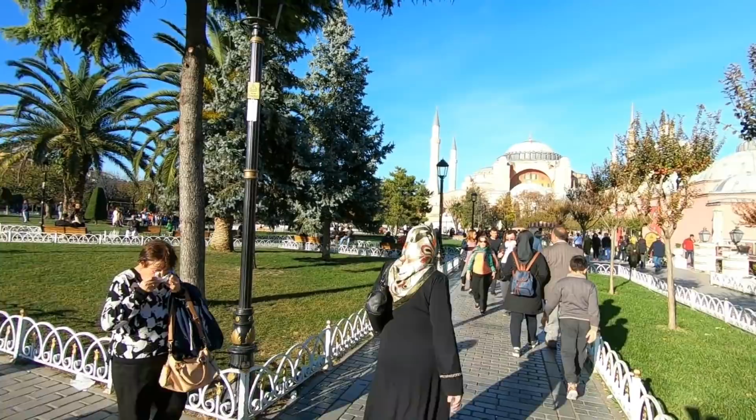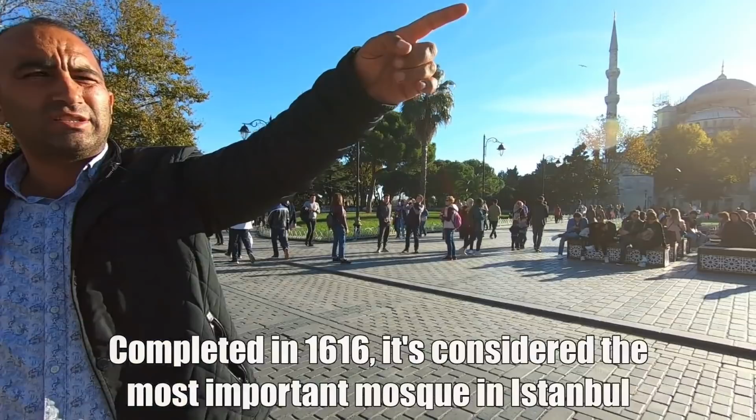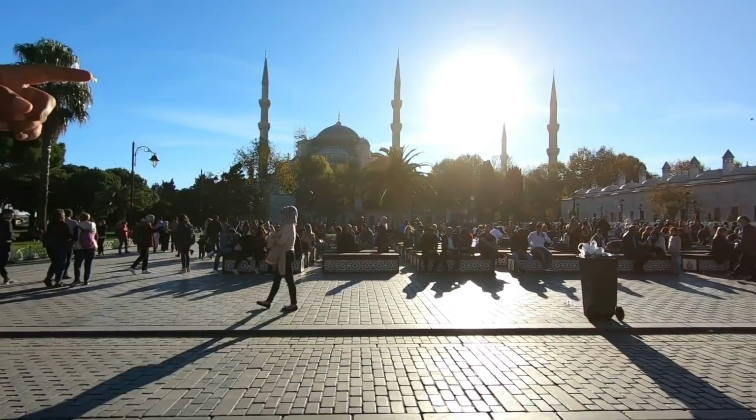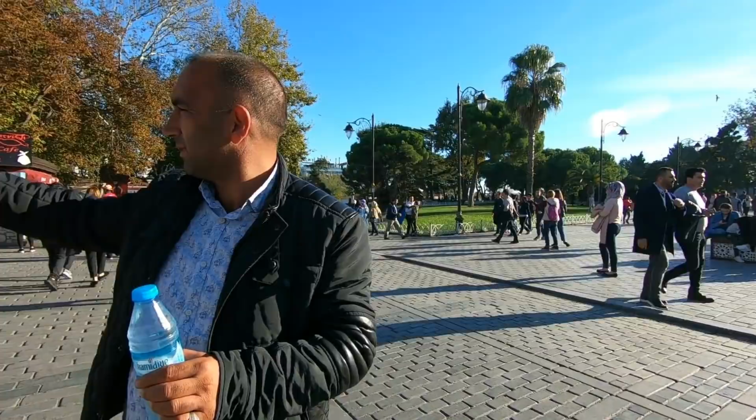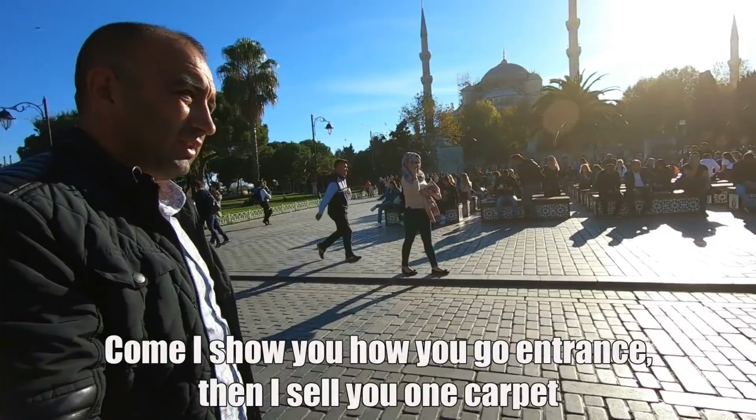One second. All right, there's the Hagia Sophia. Yes. That's the Blue Mosque. The Blue Mosque, yep. And that's about 400 years old, yeah? Yes, this is 1,600, this is the 400. This is the tomb of the Sultan Ahmed. Yeah, I see. This is the school place. People were going to school there. I see. And this is like a madrasa? Yes, madrasa. This is the Turkish bath. Oh, this is a hammam. Hammam. Yeah. You go hammam? I haven't been yet, but you have to go. I need to go. And come, I show you how you go entrance. Maybe we sell you on carpet.